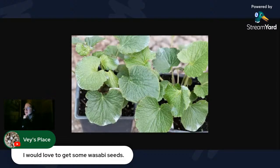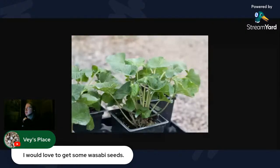Okay, you can grow real wasabi at home, but the best way to do it is with plant starts, not seeds. One reason for this is because there's some confusion growing it from seed. Zones 8 to 10. Light. Direct sunlight is not tolerated by wasabi. Make sure the plants are shaded. Let's show another picture here.